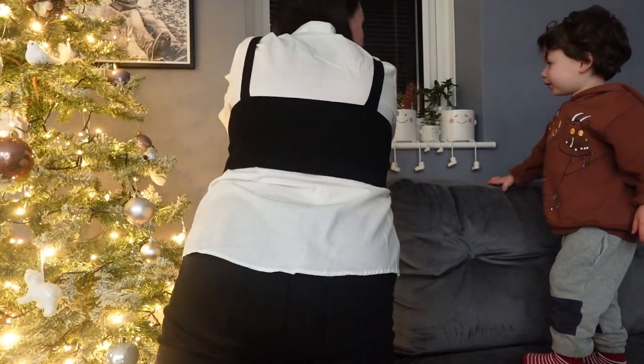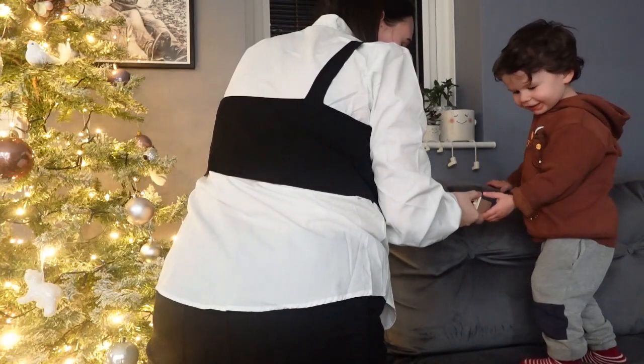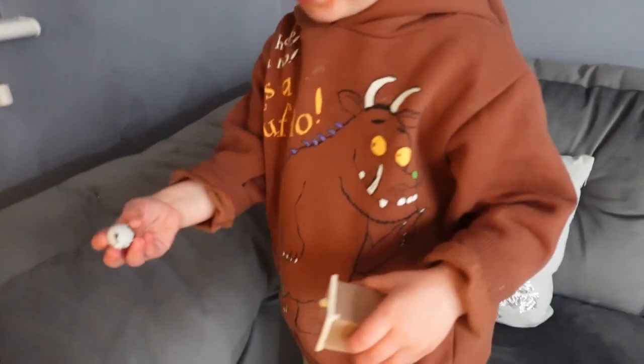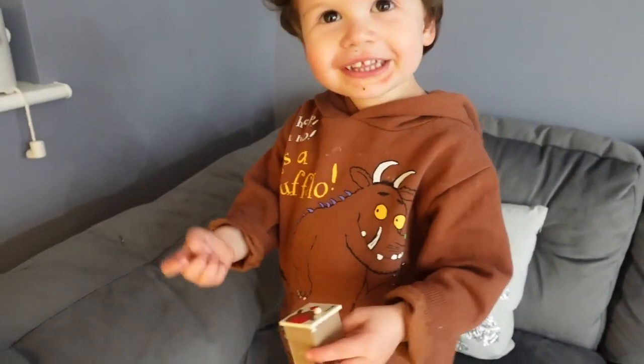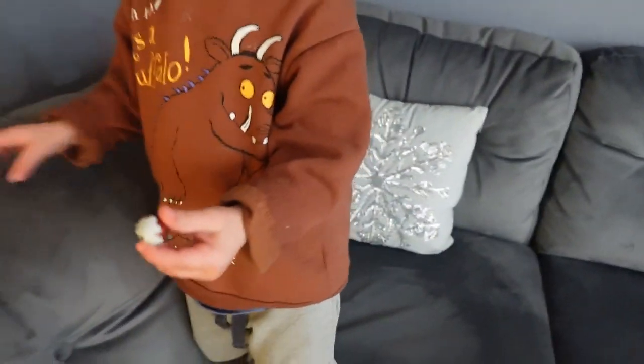Pull out the drawer, number one. What's in there? What have you got? It's a little chocolate. You can eat the chocolates. We'll put the drawer back in. And now we have to peel that. So look, I can eat it.